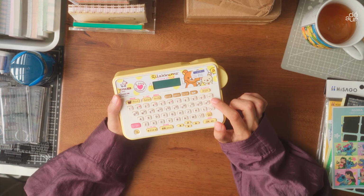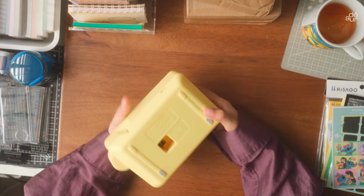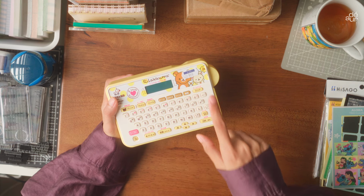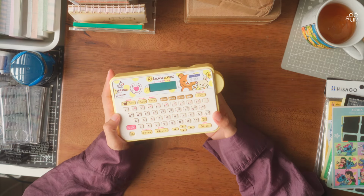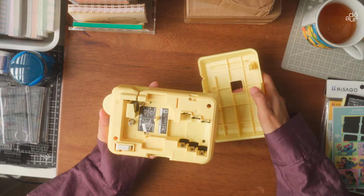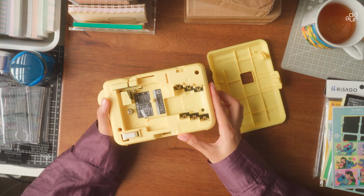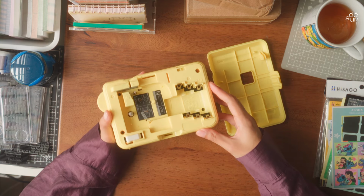When I found this in the store, I could test if it was working, and I already tested putting in the batteries, and it did turn on. All the keys turned out well, but I just don't know if it can print well or not. How this thing works is that behind here you can open it like this, and this is where the battery goes. It takes 6 AA batteries, which is quite a lot, but because they're AA batteries, they're really easily accessible and you can find them easily.